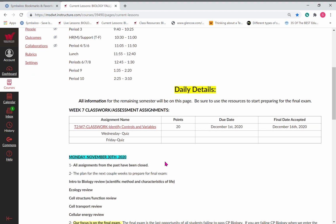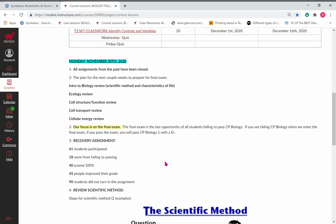Okay, so now let's go back to the dashboard and to our current lessons, back the same way we started, and we're going to look at what I wrote for today. All the assignments from the past have been closed; they all closed on November 20th. From here to the end is all going to be final exam material. Like I said, we're focusing completely on the final exam. The first thing we're going to talk about is Intro Bio Review, which includes scientific method and characteristics of life. We'll use the first few days to do that. We'll continue to cover these things in our review, like when I plan to give you 3 practice tests to do before we get to the final exam. Those will also go back and review that material too.